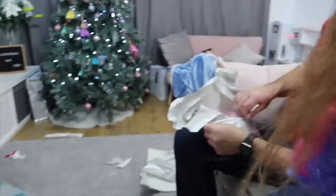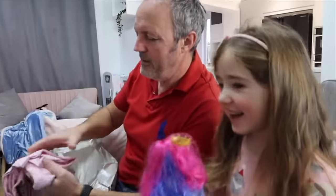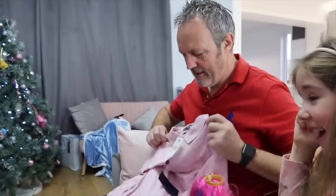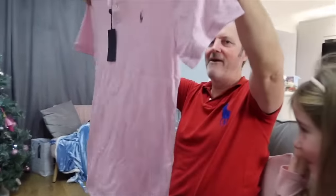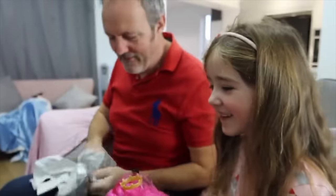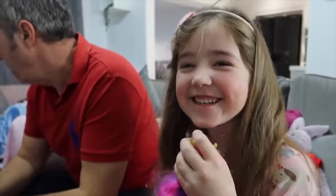What's in here then? It's a pink t-shirt for you. Oh, we bought you one. Why did I get a pink t-shirt then? So you match the house. Oh. Look at that. Wowza. It does match the cushions though. Wow. And everything that pink. That pink I'll steal.